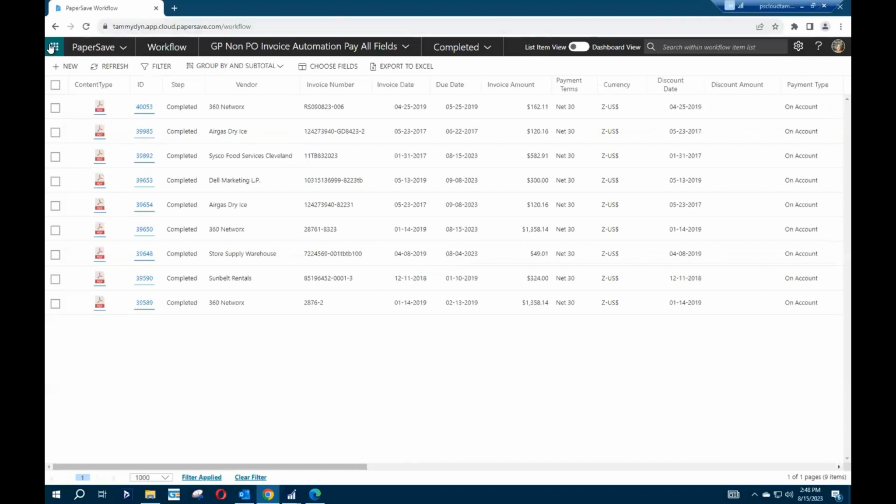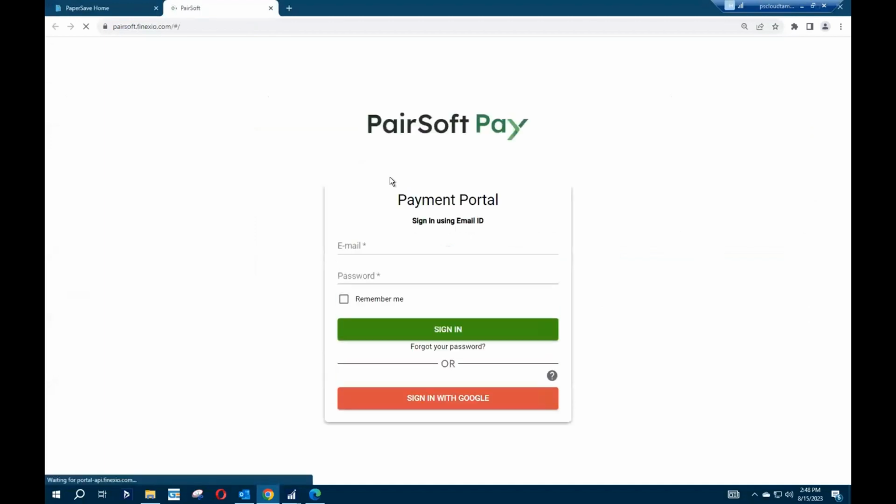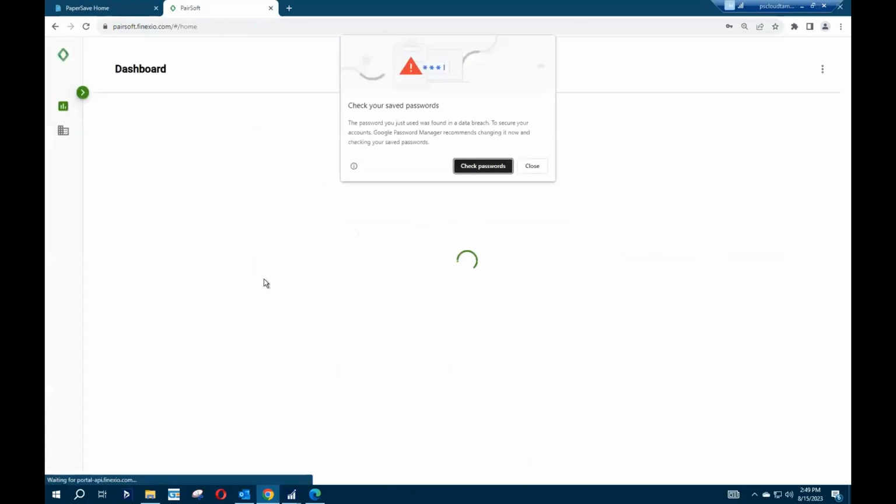So we're going to go out here to the payment portal here. So keep in mind that anything that's submitted for payment. I typed my password, of course, I didn't type it right. Oh, PairSoft.com. That's correct. Let's try that one more time. There we go. All right.